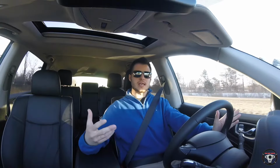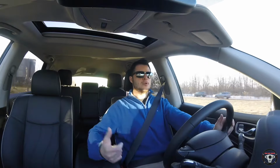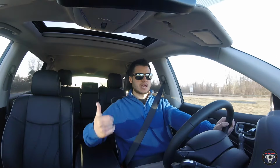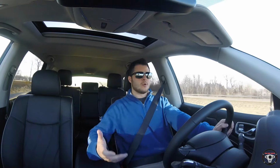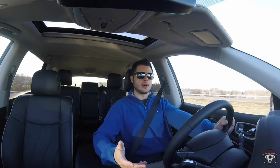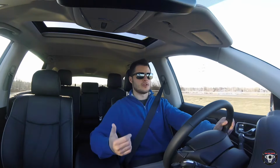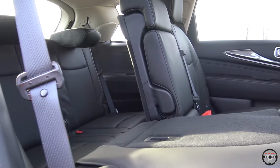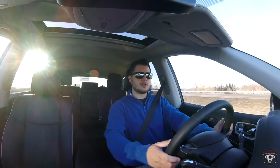Depending on who's sitting back there, you may need to move that second row forward. And I did sit in the third row, and with the second row seats pushed back all the way, it was extremely cramped, very uncomfortable. But if you move the second row seats up a little bit, then you actually got a decent amount of room in the third row. So this is a vehicle where, depending on who's sitting in the second row, you could potentially have adults in even the third row. You have that versatility versus just having a third row that can only accommodate children.